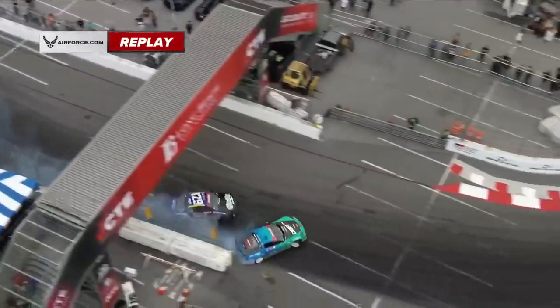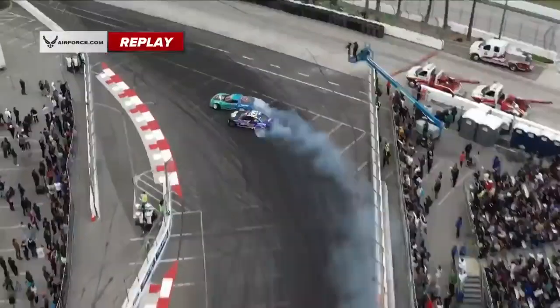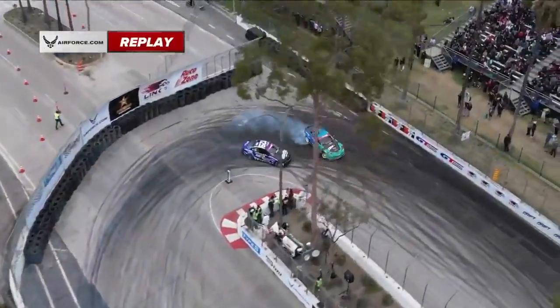Touching the wall in outside zone one, touching the wall in outside zone two. Maybe going slightly too deep in outside zone three, but still getting all the way out to outside zone three. Close to the touch and go, close to the inside clip. That was a phenomenal run from Matt Field.